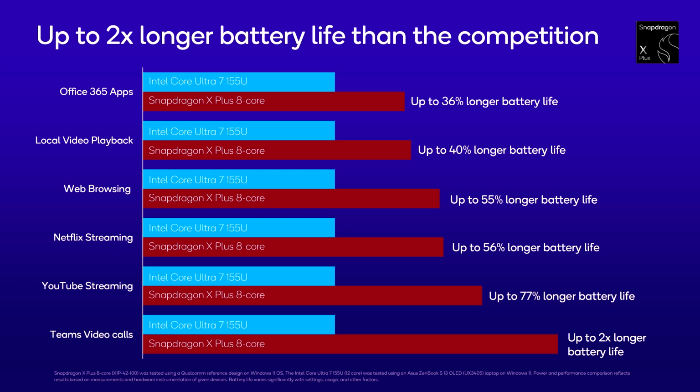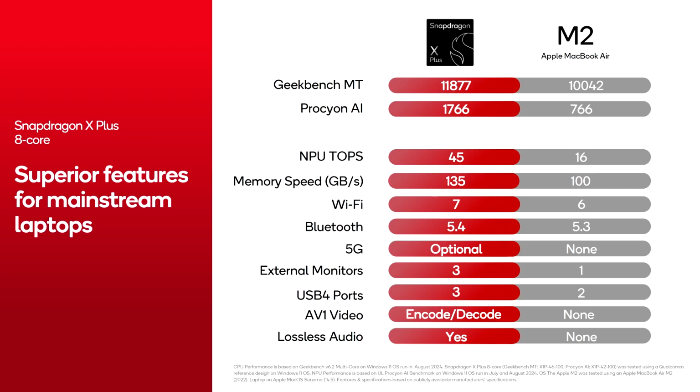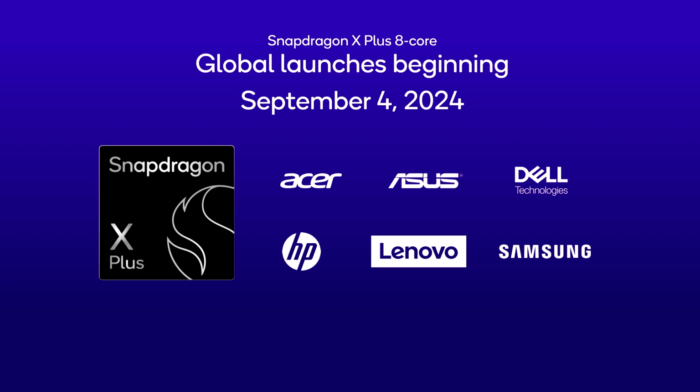Lastly, Qualcomm makes an official comparison between its Snapdragon X Plus 8 Core and the Apple M2 MacBook Air platform, showcasing higher performance in Geekbench, 3DMark, and Procyon, while highlighting some of the major platform advantages over Apple's solutions such as Wi-Fi 7, optional 5G, Bluetooth 5.4, higher memory bandwidth, more USB4 ports, more external monitor support and AV1 video encode/decode.